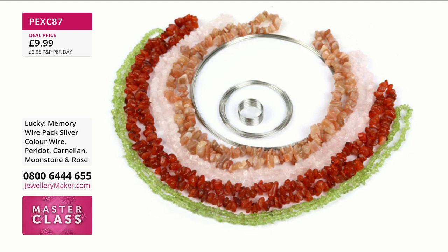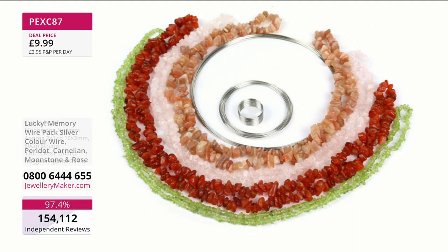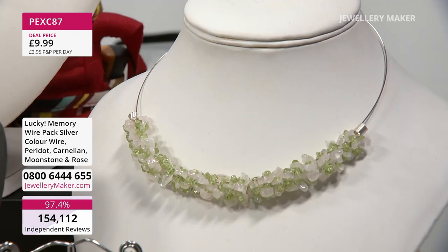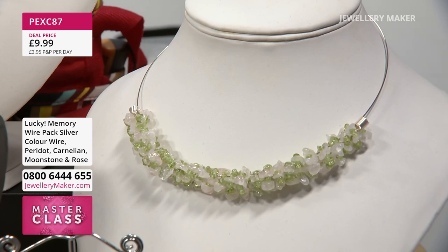Great way of working with, well, an introduction, I suppose, to working with these lovely cuts. I know that's not the best description, but you get the idea. Even children can get involved in this. For $9.99, totally. That'll keep them busy for a long time. We should mention as well, do not cut your memory wire with your normal flush cutters. Use memory wire cutters, because they will destroy your cutters. It's wire with a memory, so it's incredibly strong.